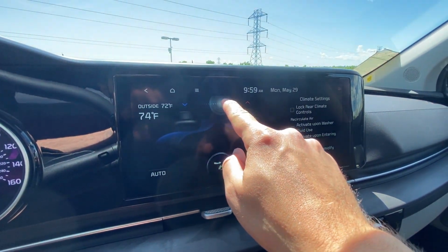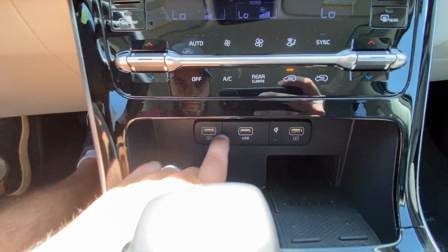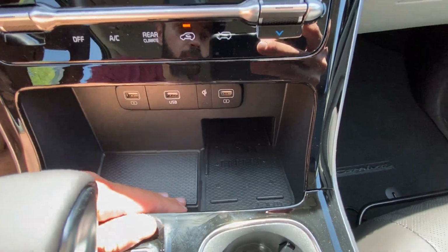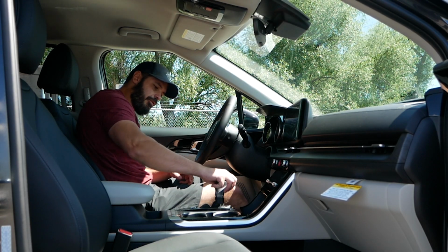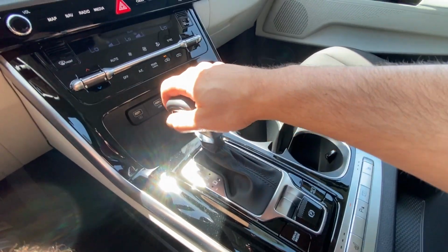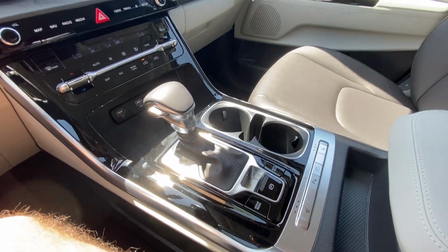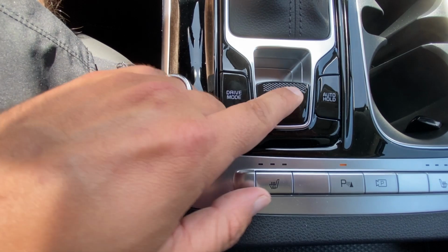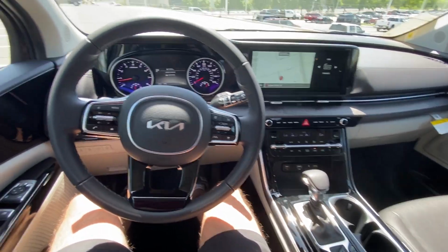Moving further down in this location right here, we have one wireless charger, and a couple of USB ports and other connections for your devices. Moving on to the center console, we have two cup holders here, pretty standard, and this gear shifter feels also very much standard, and I don't mind that at all. It has some leather wrapping around it, looking pretty nice. The drive mode button is right here by the gear selector, and you have normal, eco, sport, or smart, and you have the parking brake here as well.